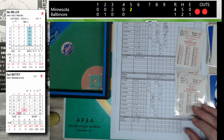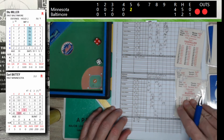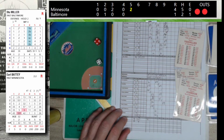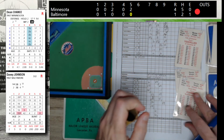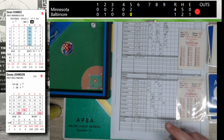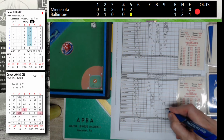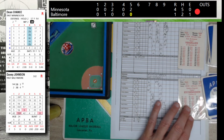Here's Curt Blefary with a 44, and that is going to be a fly ball to center. That'll be 1 out. So Blefary flies out to center field, and here's Davey Johnson. Pitch from Dean Chance with a 53, and that's going to be a 19. Third baseman is a 3, so he's a terrible third baseman. So it's a ground ball, and the third baseman boots it, E5. And that will let Johnson onto first base.